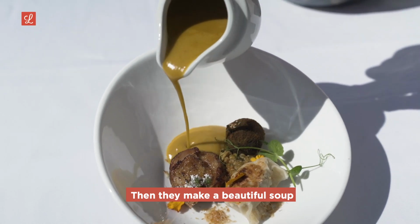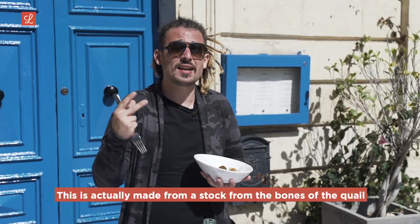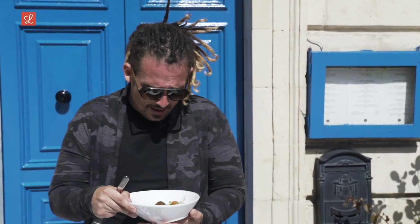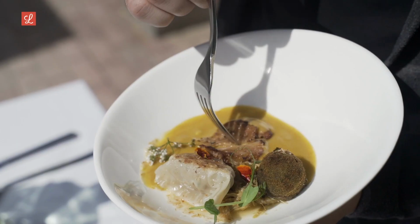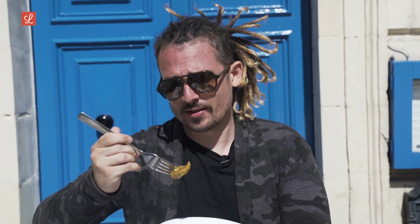Then they make a beautiful soup, as you can see that they pour tableside onto the dish. This is actually made from a stock from the bones of the quail. So nothing goes to waste. There's even a bit of pulled quail down here. I'll show you in a second after I destroy the dish. Wow, I'm just gonna go into it, man.